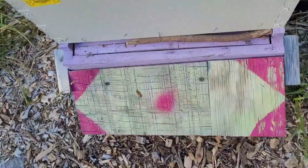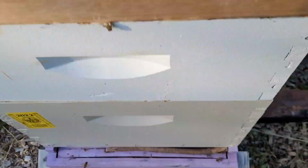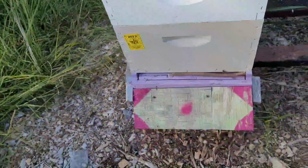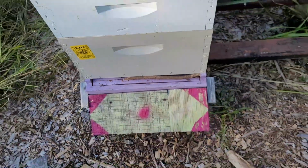And so what I did last night, because I wasn't close to home and I couldn't get back here with an entrance reducer, is I got some sticks out of the woods here. Fortunately, as you can see, there's plenty of woods. Got some sticks out of the woods and blocked them up there to create an entrance reducer so that the poor things could actually defend themselves.